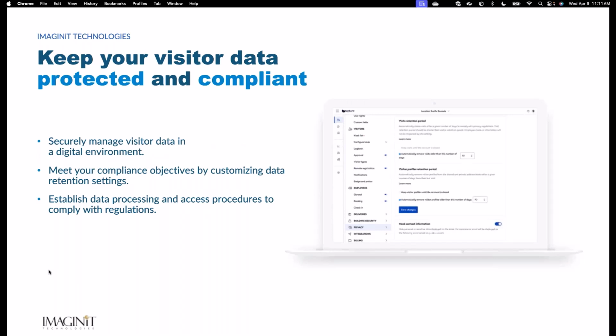Keeping data protected and ensuring compliance within your visitor management platform is crucial. Securely managing visitor data in a digital environment helps safeguard sensitive information from unauthorized access. So being able to customize data retention settings allows you to meet your compliance objectives by retaining data only as long as necessary to ensure that you adhere to the different regulations around the globe. So meeting specific security protocols provides peace of mind and helps maintain the trust with your visitors.